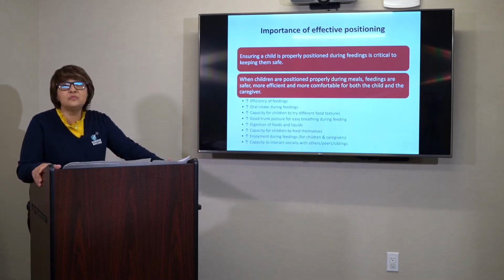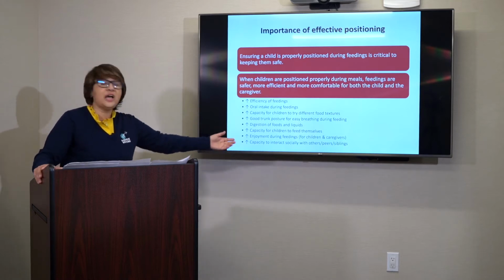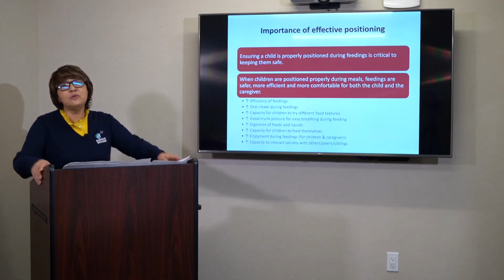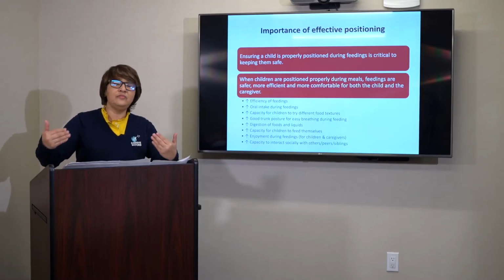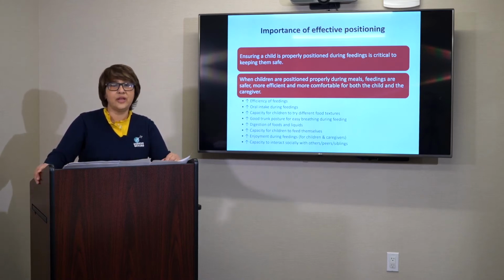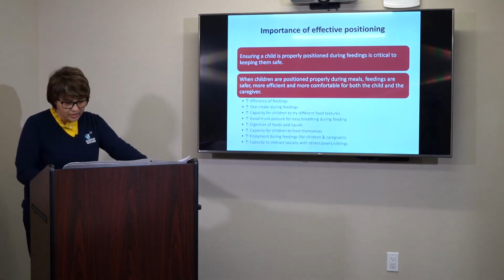Digestion of foods and liquids becomes easier, with more trunk and posture stability. And the last few, which I really like and which we don't give too much importance to, are enjoyment during feeding and interaction. Feeding is emotional and a learned behavior. As I said, if it is pleasurable, it's going to be remembered. So that's the enjoyment and the interaction during feeding time. If you have better positioning and seating, and we are comfortable, everything looks great. So I just wanted to share that effective positioning is very important.